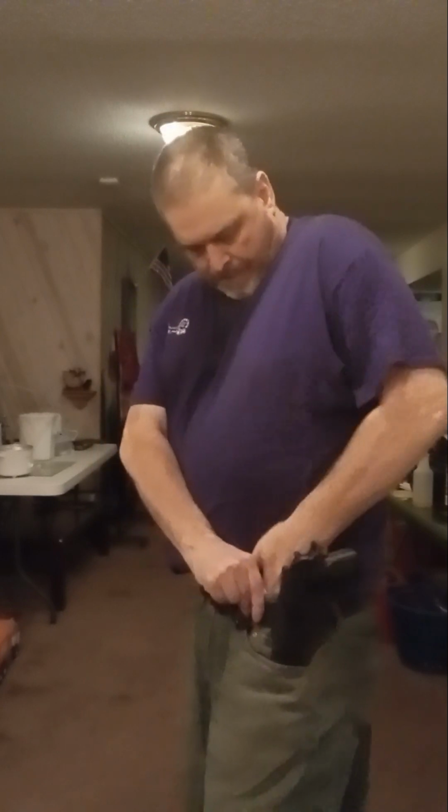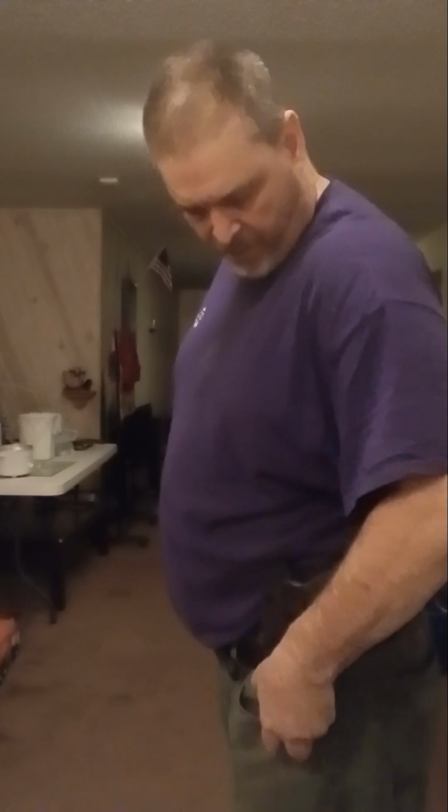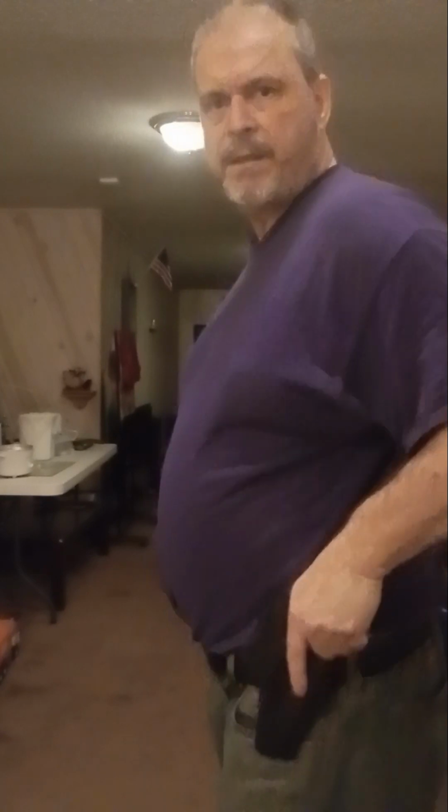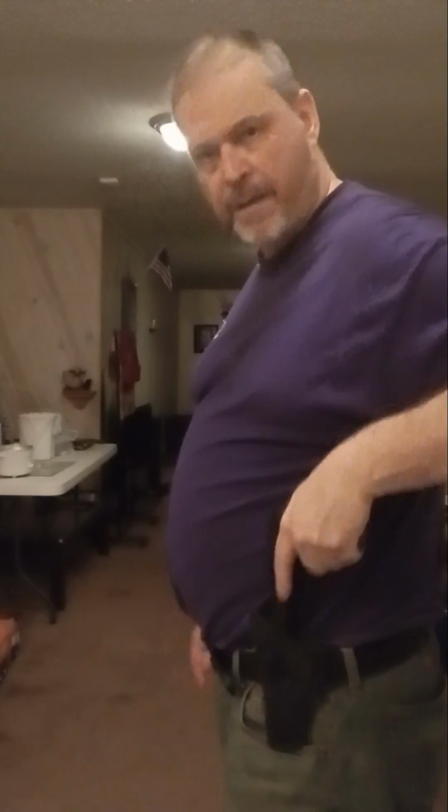So let me do a few draws for you here. I'm not as fat as you guys think I am. I need to lose a little weight. But anyway, let me put it where I usually have it. I usually have it right about here. And what I do is, notice my middle finger goes around the grip here, but it's also even with the seam line. If you see the seam line right there, that's how I know that I can just come up and grab it.